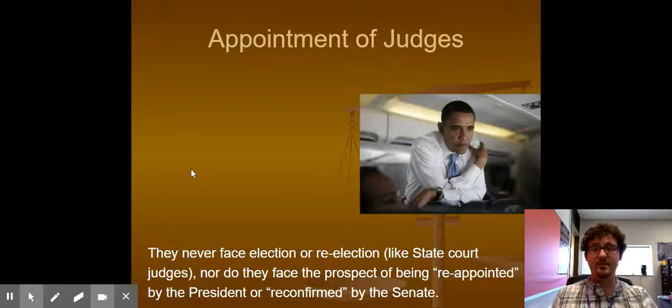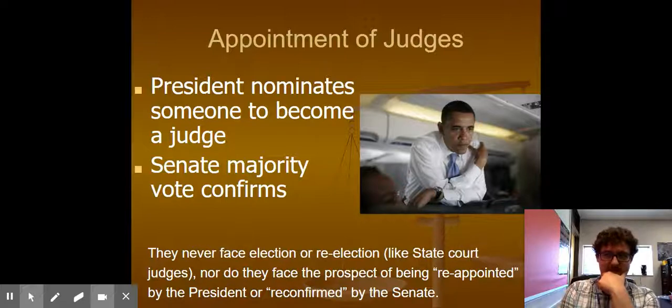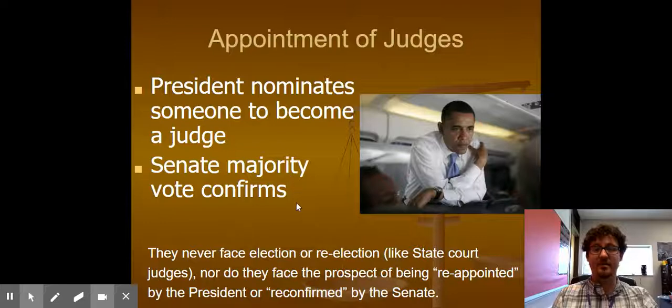All right, so appointment of judges. President nominates someone to become a judge. So if there becomes an opening, the President of the United States gets to choose who fills that opening. So far, President Trump has appointed 2 people. Barack Obama also got to appoint 2. Once they're appointed, the Senate has to confirm them. So it's not just like the president says, want to be a judge? And then you're like, oh, I'm a judge. No, the Senate's going to be like, wait a minute. Are you qualified? It takes a while. It's usually a very heated debate.